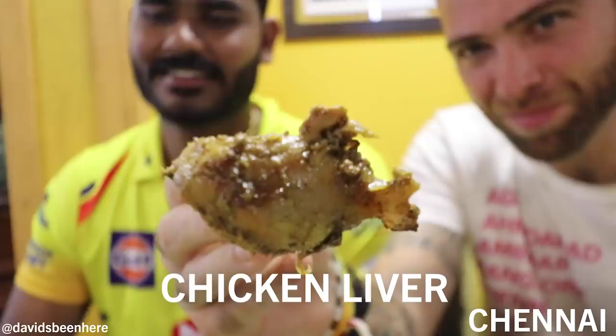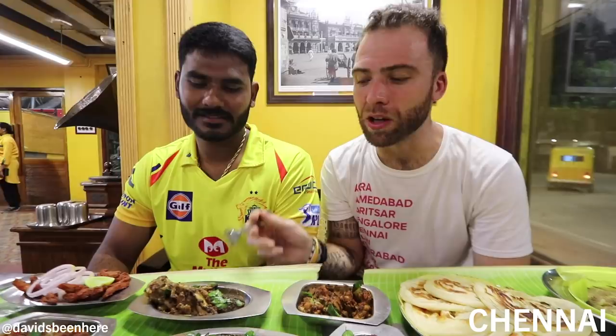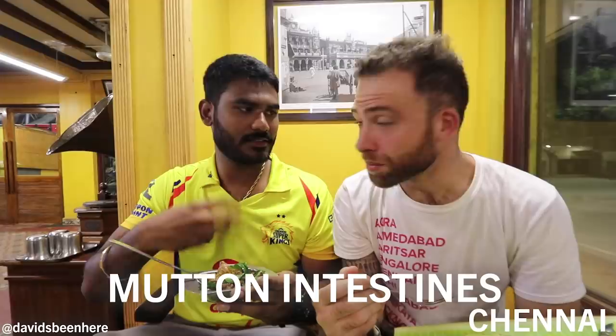Oh yeah. Good. All the spices. Chicken leg right here? Yeah. Oh my god, look at this guy. So tender. A little juicy. A little bit of fat too. Oh, and the masala as well. Mutton fried brain, another super exotic food here in Chennai. This is the best dish in Chennai. Best dish. Mutton intestines.